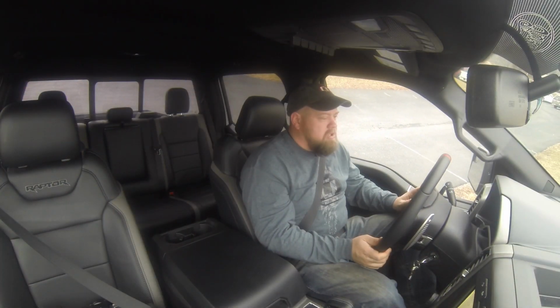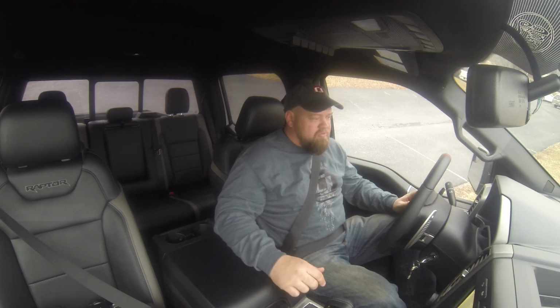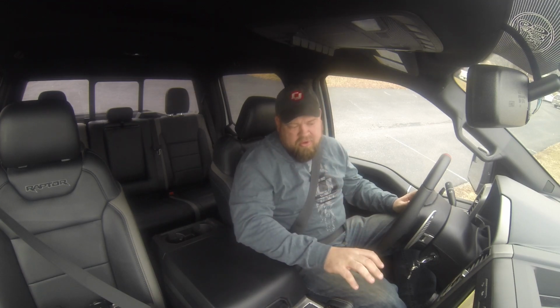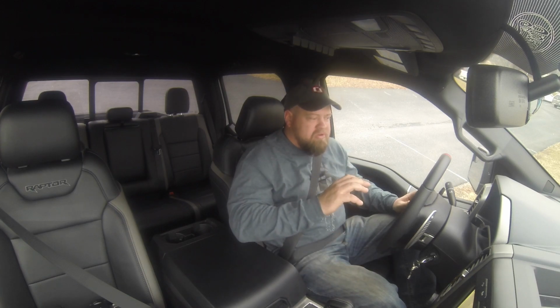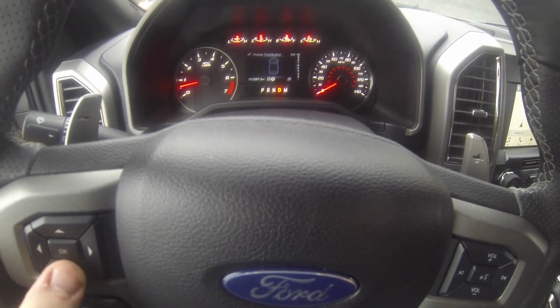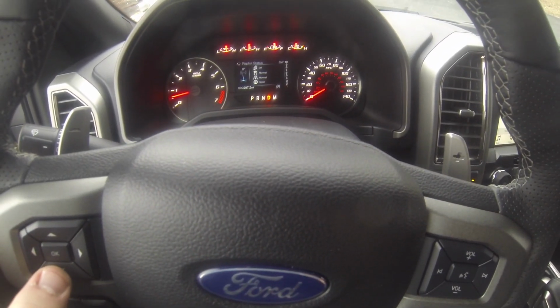That's pretty cool. I'm on a little bit of a grade right here. This is 23 degrees, and it actually shows you the truck and the incline. Pretty cool feature. It also shows you where the power is. Right now I have it to the rear, but if I put it in 4 auto, if it feels the rear is slipping, it'll switch it up and make it all-wheel drive. You have a lot of different things. There's your power distribution. Then you have the different modes you can obviously choose from.